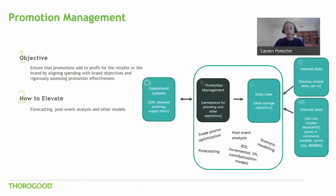The answer here is using advanced analytics models like forecasting and post-event analysis. One approach to this is trade promotions optimization, which is designed to plan and assess promotions. The approach's methodology is to take internal data, external data, and operational system data, and use AI and ML to create analytics models. For promotion management, a forecast will tell the business how a promotion is expected to be received.